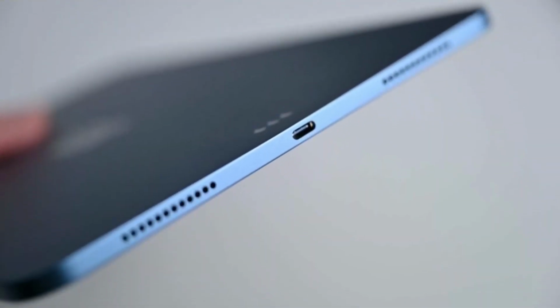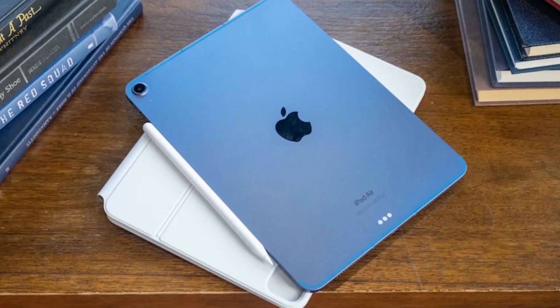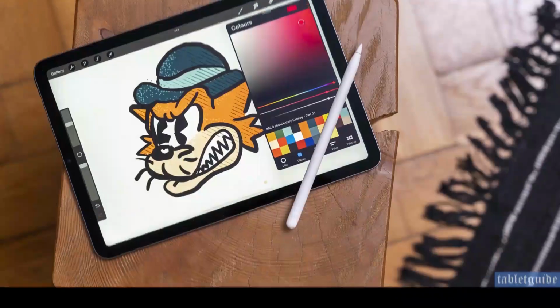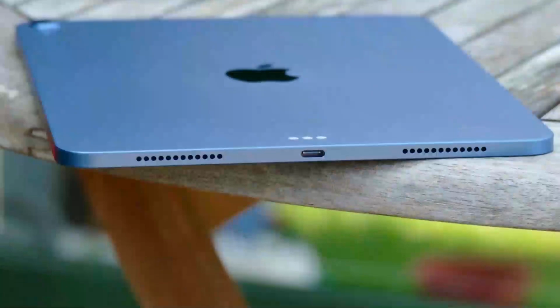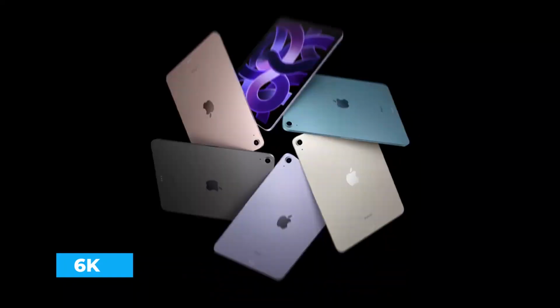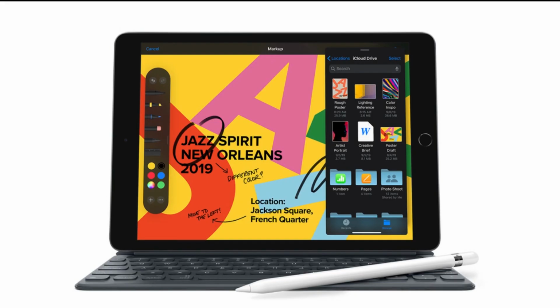The USB-C connector is up to 10 times faster than its predecessor, while the USB-A connector, as a result, enables the importation of extremely large files at transfer rates of up to 10 gigabytes per second. The iPad Air is compatible with a broad variety of USB-C peripherals, including cameras, external storage, and monitors that support resolutions up to 6K.